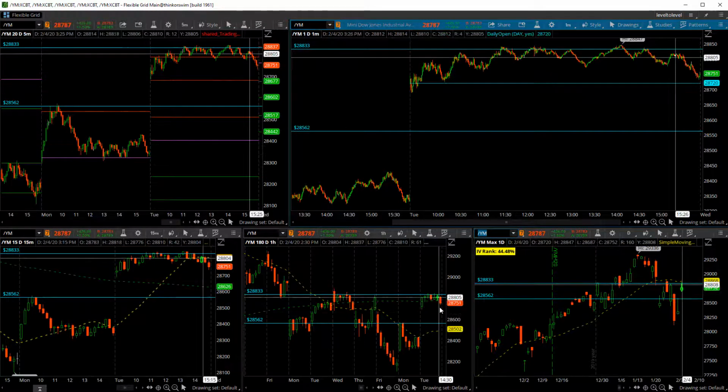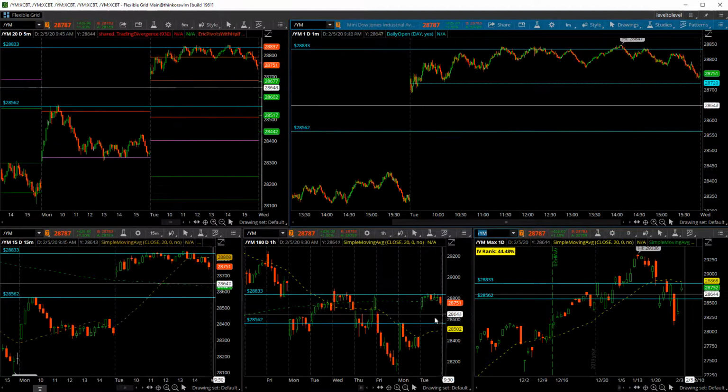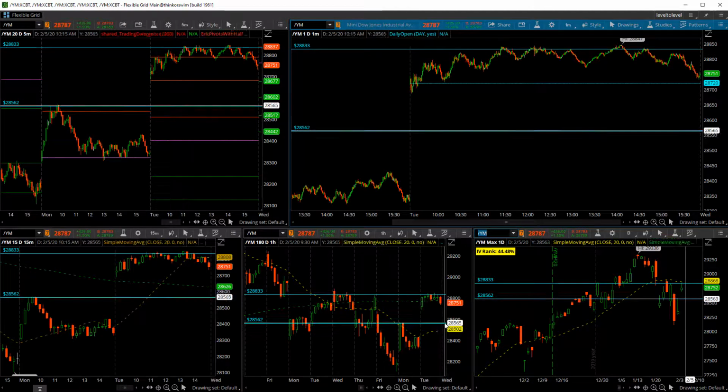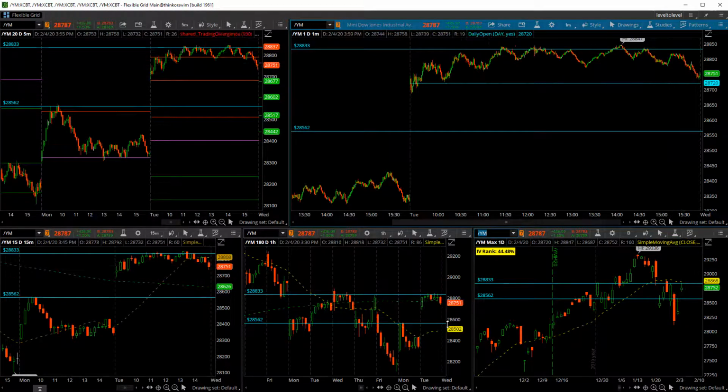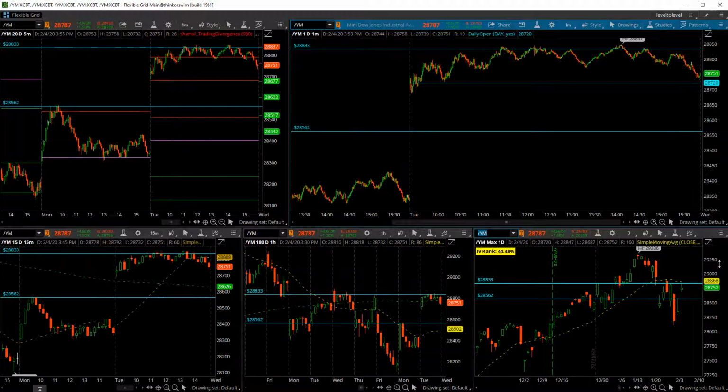And I do think the Dow gets one more pullback again. 28,562s down here most likely gives this 20 SMA time to kind of catch up, gives the market a little bit of time to catch up, and then from there I think the Dow takes out this 28,833s.